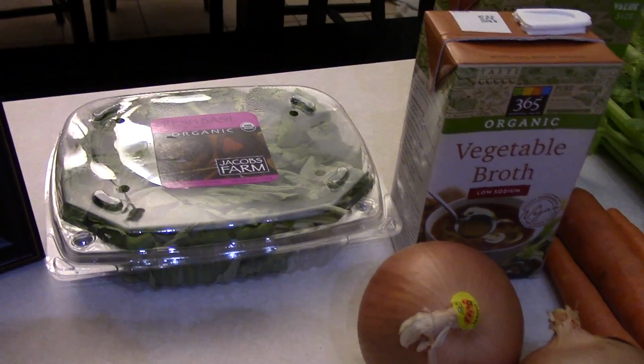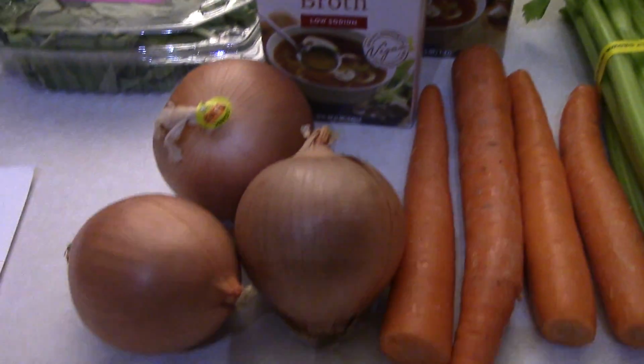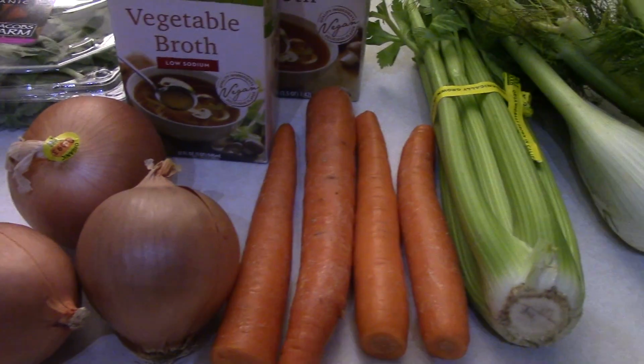So this is basil, which is just for topping. And then on the inside of the soup is vegetable broth. There is onions, carrots, celery, fennel.